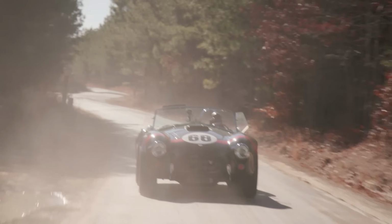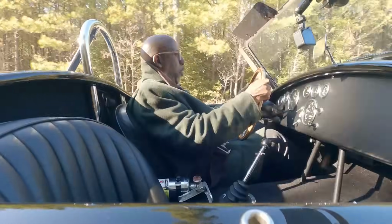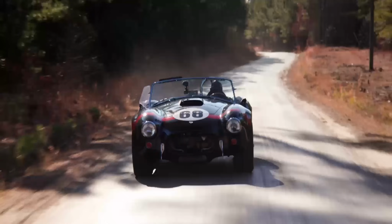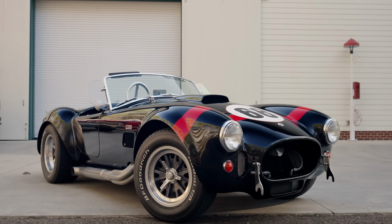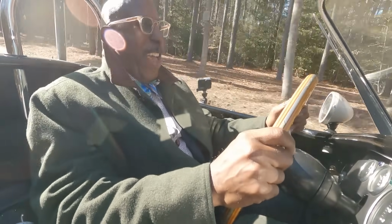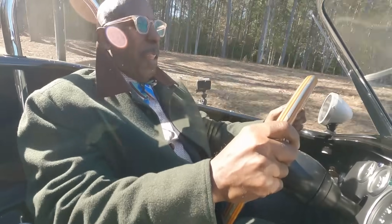I love the way this car sings a scale. It starts way down here and then goes up here as it revs. Very musical. Whether Shelby American or ERA, this car definitely has the venom of a Cobra. And it is a blast.